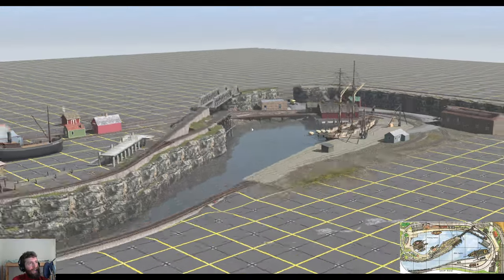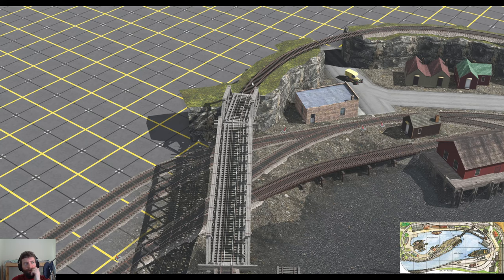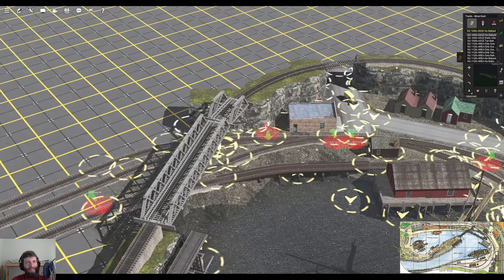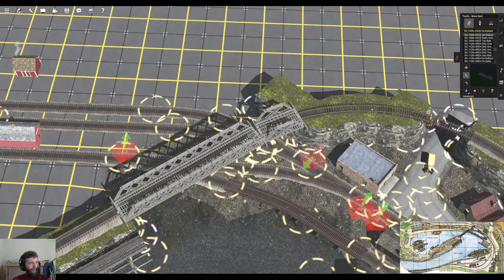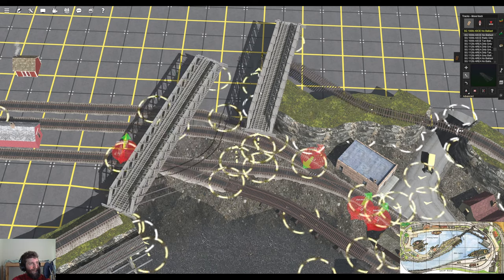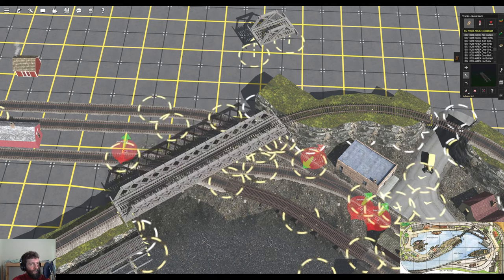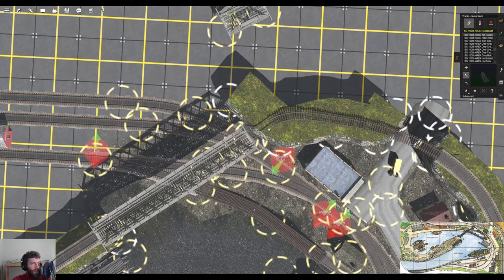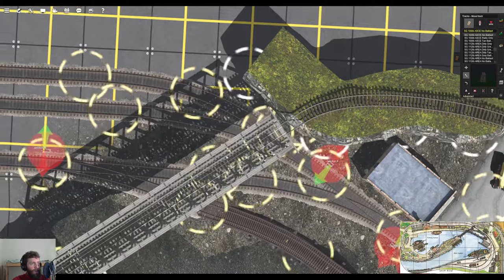But then, do I just want to realign the track? Darn it, I just want to realign the track now. I just want to do it. That is just the thing I want to do. Sometimes you just know you want to do a thing, and so you just do the thing you want to do. That thing being, we are going to take this track, take the straight section and have it go all the way over here.